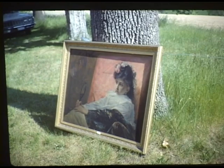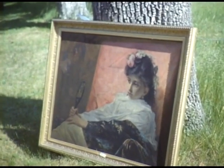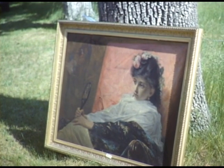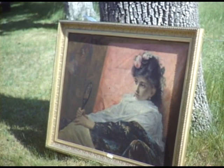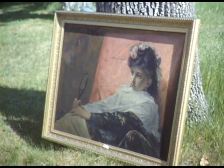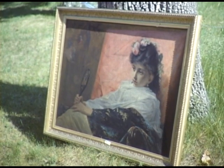And of course, I can't resist telling the stories. Here's this beautiful painting. A lady bought it that day. She bought two of them. I'm walking across the lawn. They're leaning against the tree. She's unlocking the door of her car. And I snapped the photograph of the painting, and she heard the camera click, and she turned around and lit into me and demanded I take the film out of my camera and give it to her.